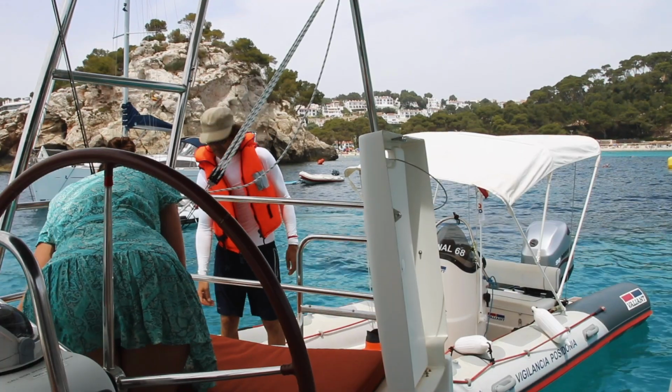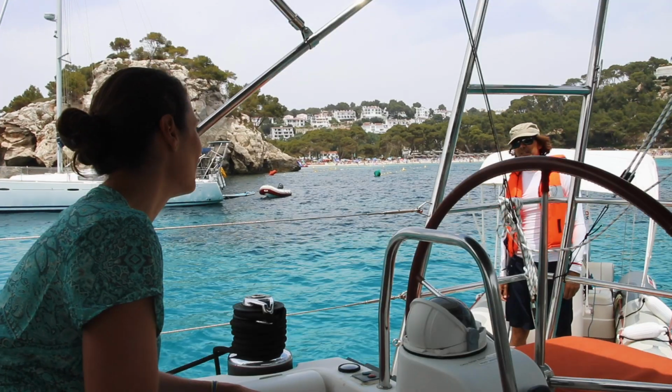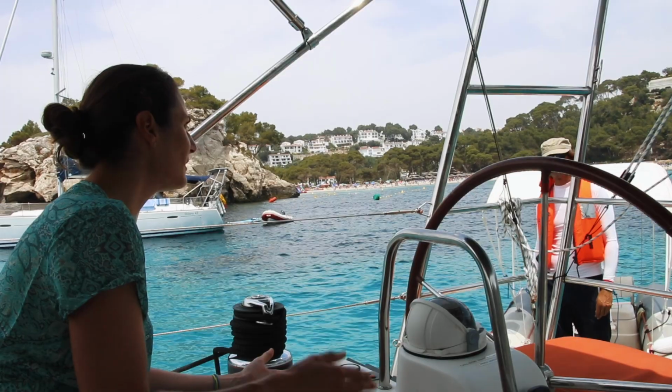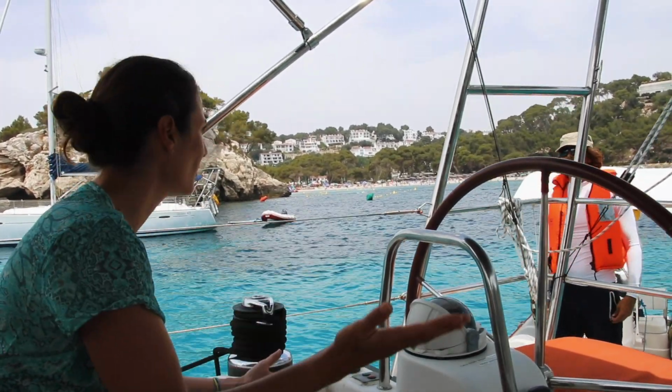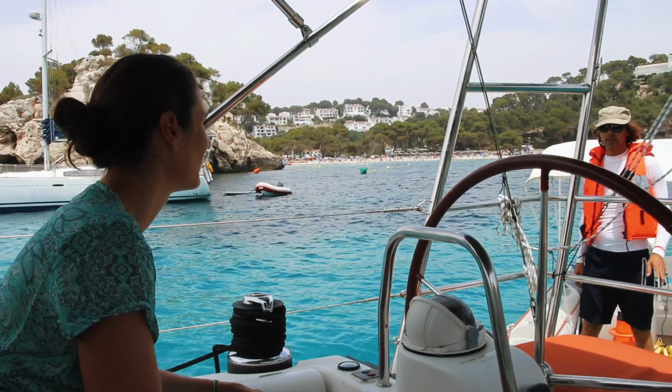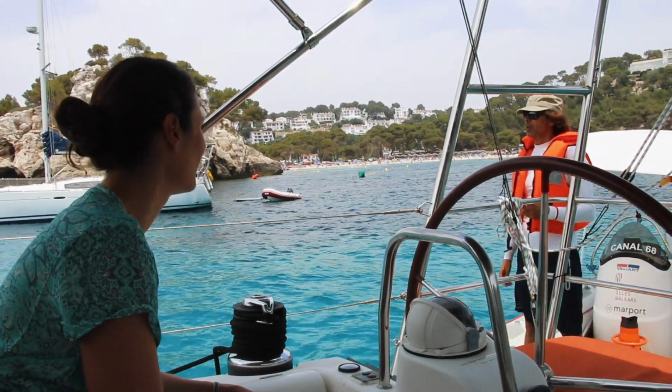So I was sitting at my laptop in the cockpit adding the final touches to this video when I saw a rib that looked like he was doing some kind of job navigating the anchorage, and sure enough it was another Posidonia Ranger patrol. I waved at him and asked if it was okay for me to record and ask a few questions. I really wanted to know about the fines because that's where I think there is the most confusion online.